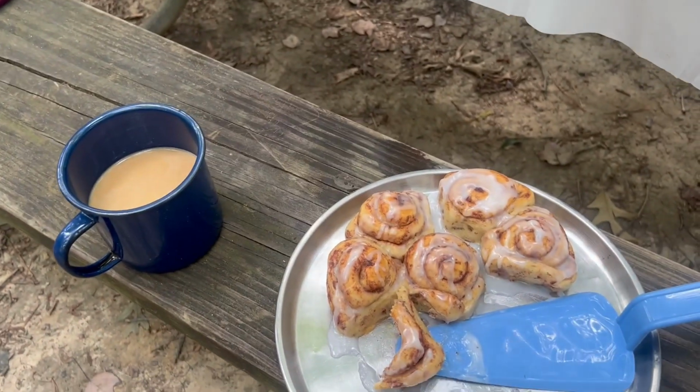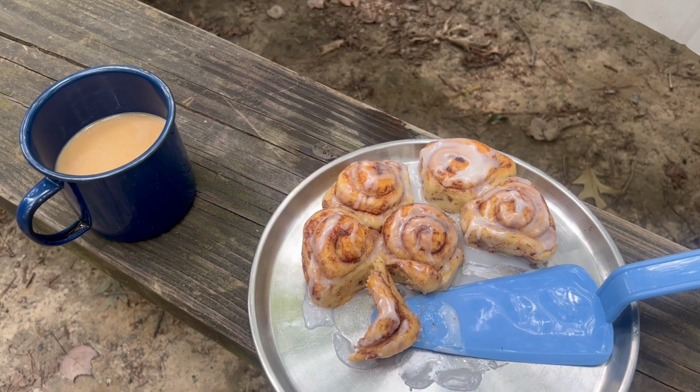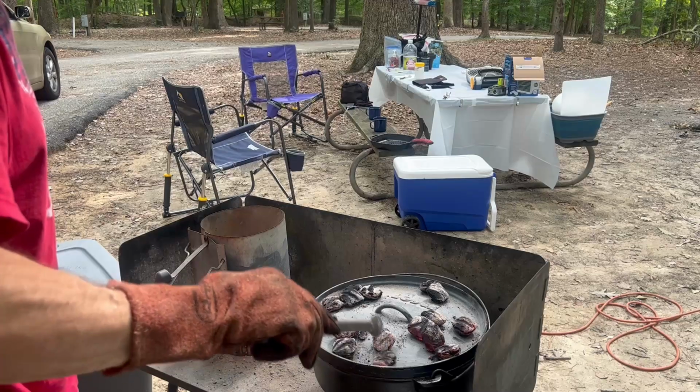Coffee and cinnamon rolls, just about the best breakfast you can have. Actually, that's not true because there's a lot of good breakfasts to make. This just happens to be one of them.